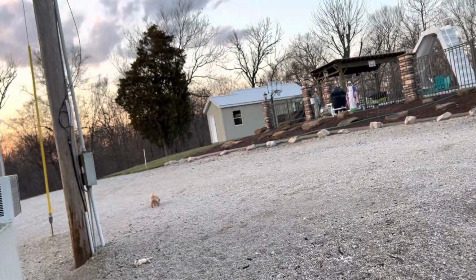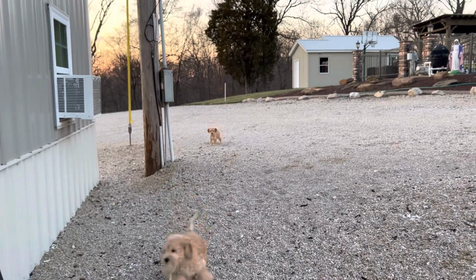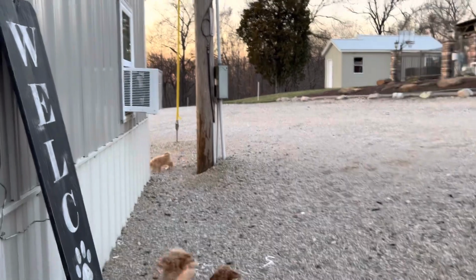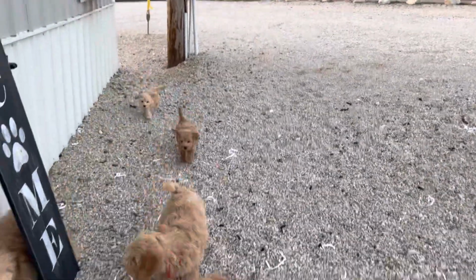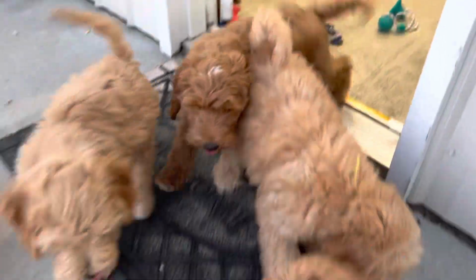Let's go, babies. Let's go in. Come on, sweethearts. Let's go back inside. Come on. Come on, Warren. Let's go, Warren. You're like the smallest in the litter. Warren. Come on, Warren. Let's go. He took your toy. Let's go. Let's get inside. It's going to get dark on me here.